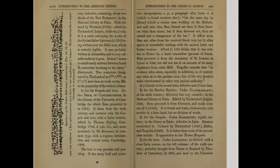2. Uncials of the 2nd class, defective and of later date. D. For the Pauline epistles, Codex Claromontanus of the 6th century, defective but very valuable, in the National Library at Paris, edited by Tischendorf, Leipzig, 1852. Beza procured it from Clermont and made some use of it, 1582. It is Greek and Latin, stichometric, with accents by a later hand, but no division of words.